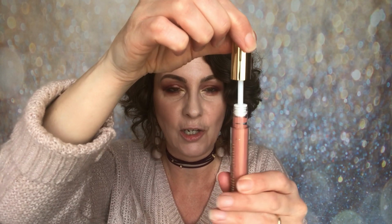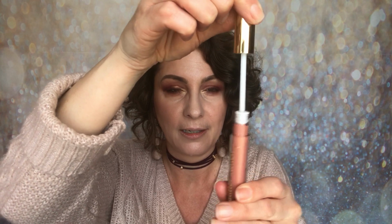So let's undo this and have a look. Okay, so that's the doe foot. It's angled. It's not quite a doe foot, it's more flat. And I really do like those kind of applicators. It has got the velvet feel to it, but it's just not an actual doe foot. And I do like this because you've got that angle. It's going to work lovely. It's nice and thin as well, so you're going to be able to go around the edges. So let's swatch this and have a look.